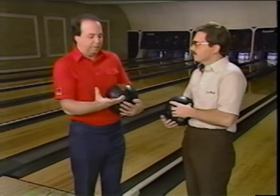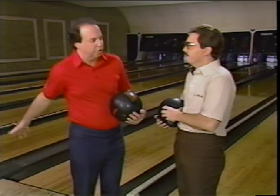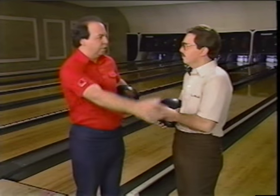What you really want to do is keep your fingers pointing at the pins. This way you're directly behind the ball. And when you release the ball, you just kind of turn with the ball. Now you don't want your hand flopping around in your backswing. It should stay stationary all the way through, right? Perfectly straight. And when you follow through, you just follow through like you're shaking hands with another person.